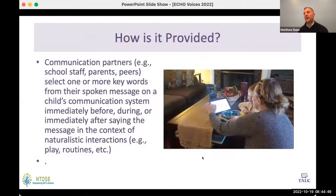So how do we actually provide this modeling? Well, those communication partners, parents, school staff, peers, siblings, whoever it may be, will select one or more keywords from that spoken message on the communication system, the device, whatever it might be. It can be before, during, or after, but it's always within the context of naturalistic interactions, play routines, whatever it might be in the house. We always stress this: remember, by definition, partner augmented input just means you have to do two modalities. It has to be talking plus the pointing on that system. We want both.